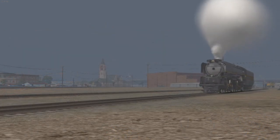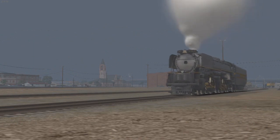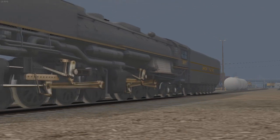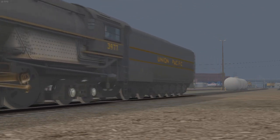But first, I'd like to give a special mention to Challenger 3977. This huge 4-6-6-4 tender engine was built in 1943 and is now on display in North Platte, Nebraska.